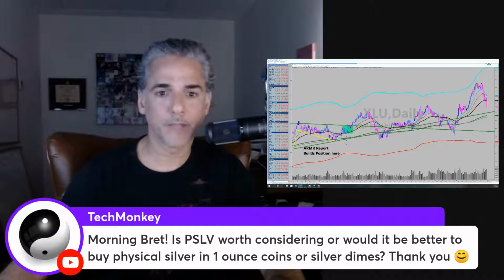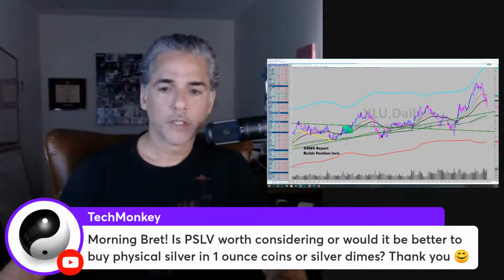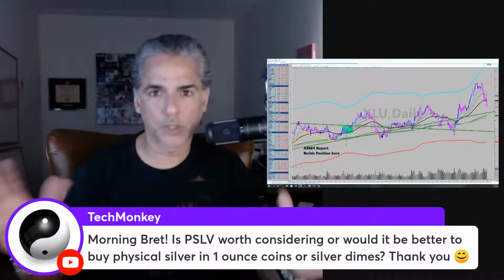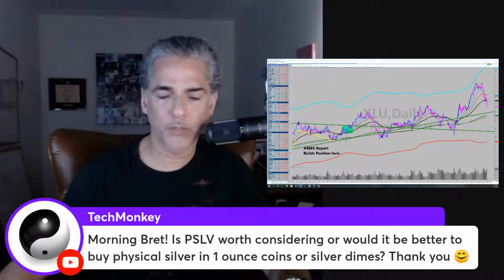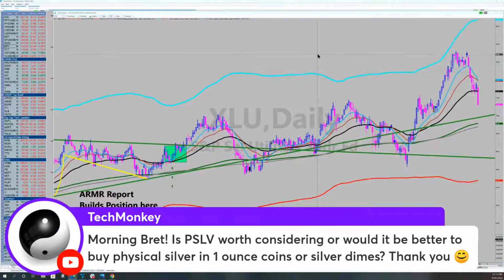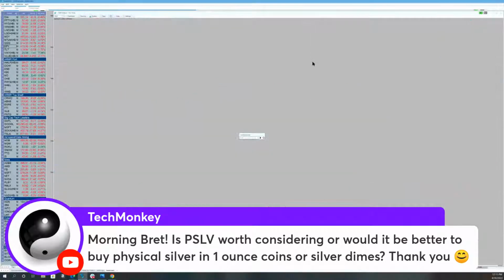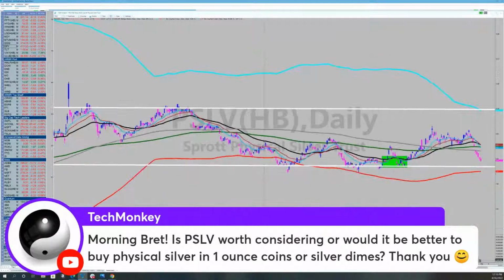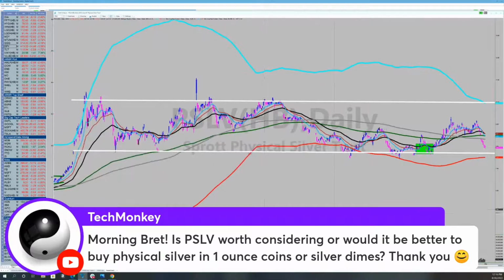Good morning, Tech Monkey. PSLV worth considering? Would it be better to buy physical? No. If you want to own silver, I think spot physical is the right way to do it. I don't have to buy the coins themselves. I'm not a conspiracy theorist to that degree that I think spot physical is not real. I think it's real. It's audited 4 times a year. You can get delivery of the silver bars if you want after holding it for a year.